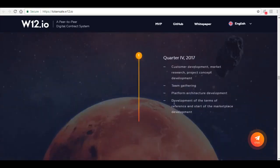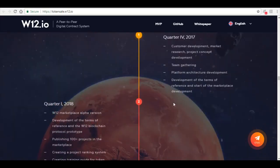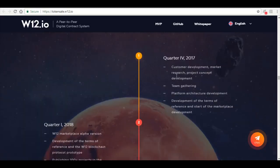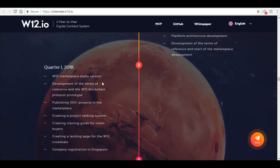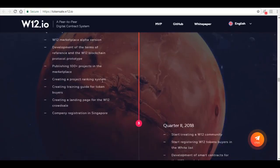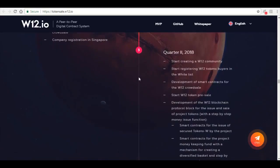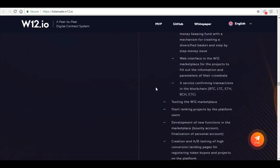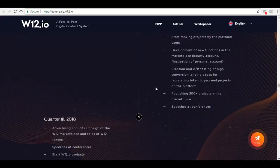And the roadmap. That's another interesting thing about the project. It started in Q4 2017. It's very interesting, Roman numerals for the quarter there. You can see in Q1 2018 it's sort of testing out a few things here and there, publishing white papers, all that sort of stuff. Into Q2 2018 they started creating the W12 community, so you can see the Telegram that they've had, and other things as well, testing the W12 marketplace, speeches at conferences as well, so it's really getting the name out for W12.